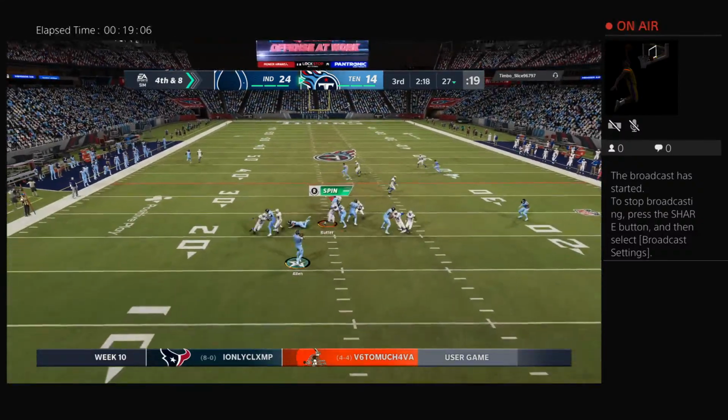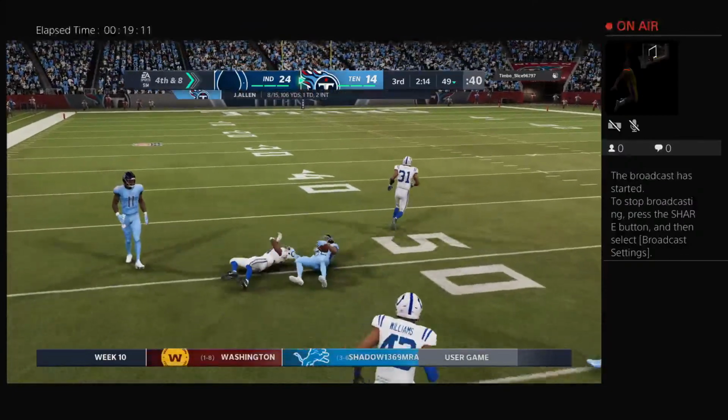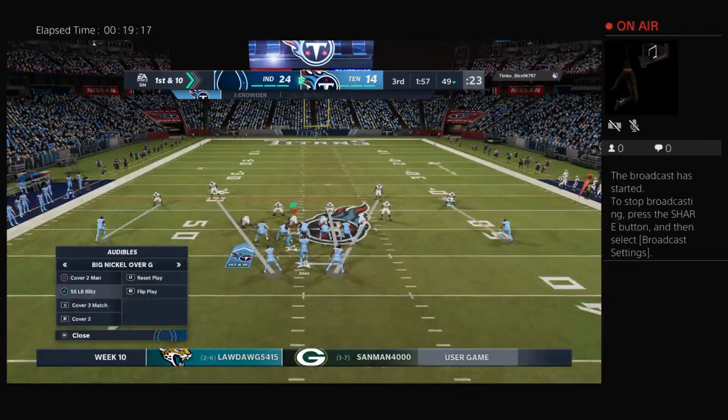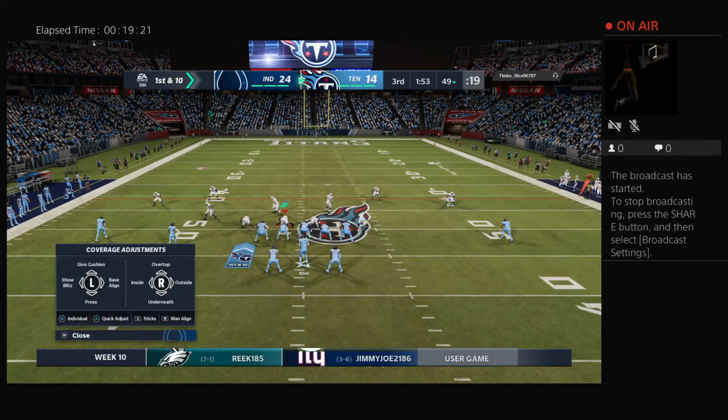They do go for it. Here's Allen. And this time he's got the hook up. It's complete. And they nearly get this all the way to midfield. Mark him down at the 49. So not only do they convert on 4th, but they pick up 22 yards in the process.